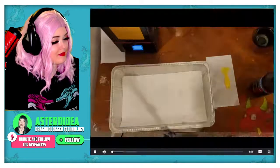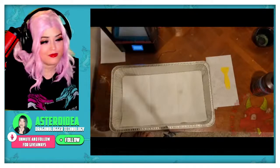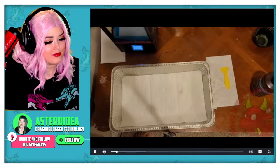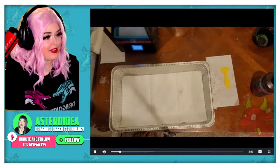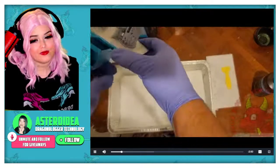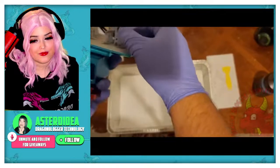All right. Let's take a look and see what our prints look like, shall we? First time seeing this print. Let's see what it looks like. And first impressions, that came out rather nicely. Good support structure, even on the fins.